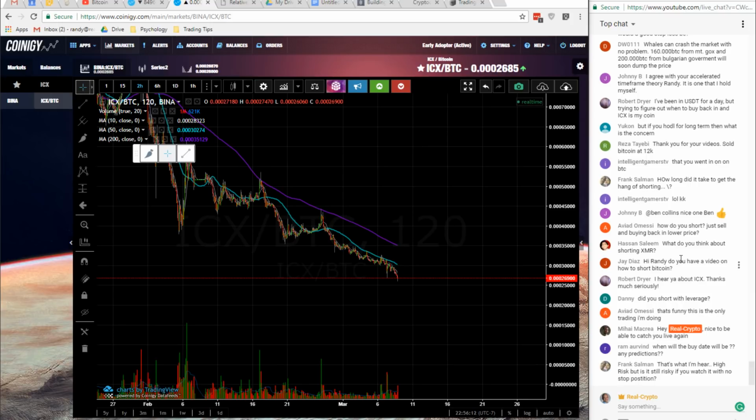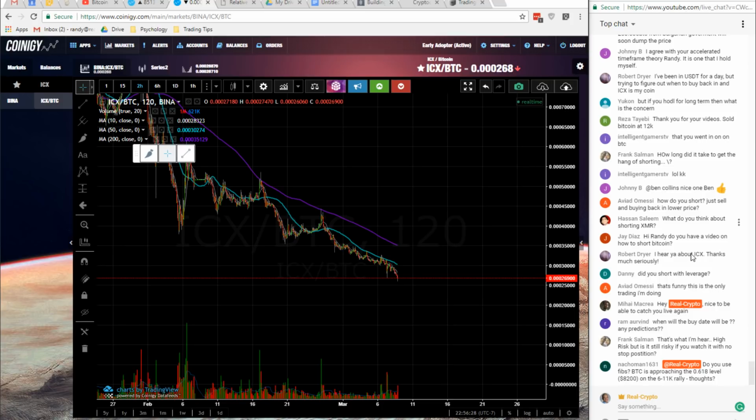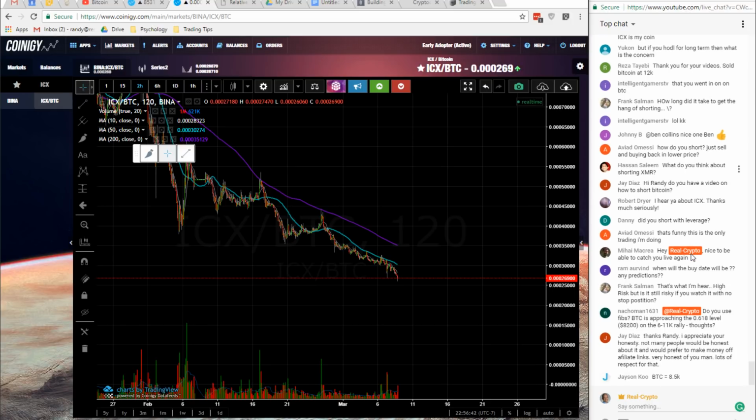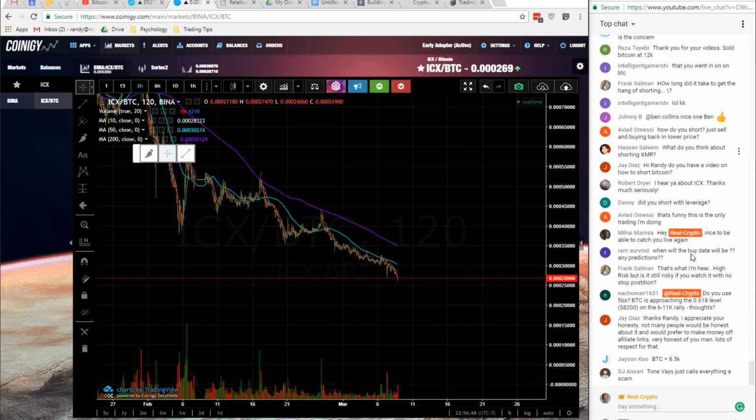That's what I hear. High risk, but is it still risky if you watch it with no stop position? Yeah, so I had a trade yesterday go against me, and there was just a huge market order. I had a mental stop, I didn't have a physical stop on that particular trade, and my mental stop was hit, but it jumped above my mental stop by too much, and I was down like 20% in that particular trade just on a jump. So I don't know if a stop loss would have done any better, but yeah, if you go to the bathroom, if you walk away and get a sandwich or something, you definitely want to have stop losses in place.